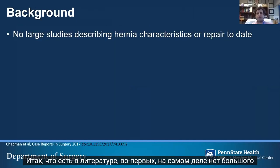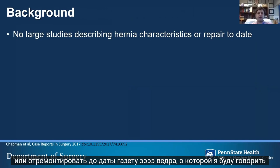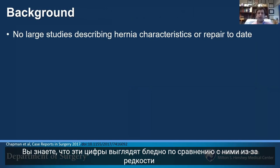So what's out there in the literature? Well, first off, there's really no large studies describing these hernia characteristics or repair to date. Vedra's paper, which I'll talk about, is the largest one. But really, I think it was 16 patients at the end of the day. And so when we think about the hundreds and hundreds of patients that are described in other series, these numbers kind of pale in comparison because of the rarity.